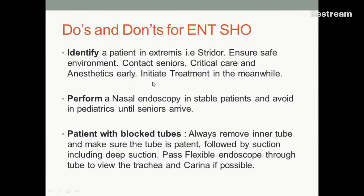And so always make sure you call the right people, which would include, again, critical care, anesthetics, pediatricians, your seniors, preferably your registrar or consultant, to assess these sort of patients. And a controlled response can be initiated accordingly then.